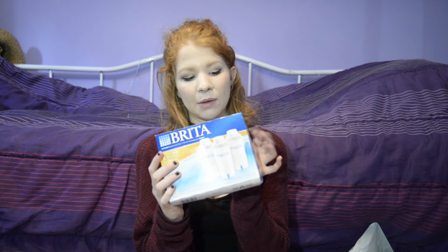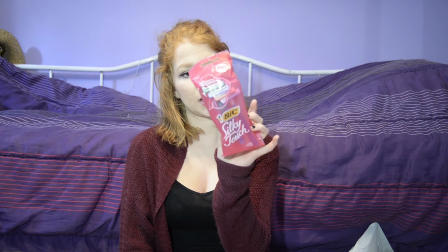I also have a Brita water jug, but it's actually upstairs because I had it last year and I like using it. So these are just extra filters from my Brita jug. I also have the Bic Silky Touch razors, and there are 10 of these. They're just disposables, and I really like them, and they get the job done.